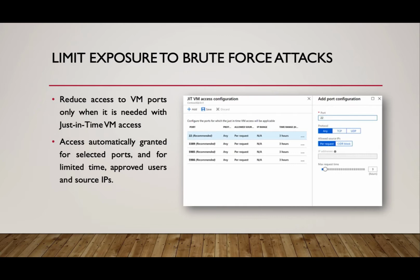And then the server port is going to be open for the next hour and then automatically will be closed so nobody has access to that port. And this basically reduces your exposure surface to any possible brute force attack, because when the port is closed, the attack is going to be unsuccessful no matter what. So it reduces access to VM ports only when it's needed with just-in-time VM access, and access automatically granted for selected ports and for limited time, as I said, approved users and a specific source IPs. You can even define which specific source IPs can have access to this port.